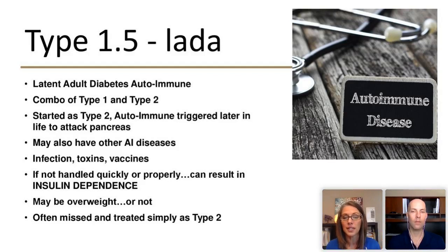But also formally, it's known as LADA, L-A-D-A, which is latent adult diabetes autoimmune. So this is a later in life kind of type 1 autoimmune type of diabetes. And the person may or may not also have been type 2 prior to this diagnosis. And so there can be insulin resistance with this, plus the type 1 attack on the pancreas.